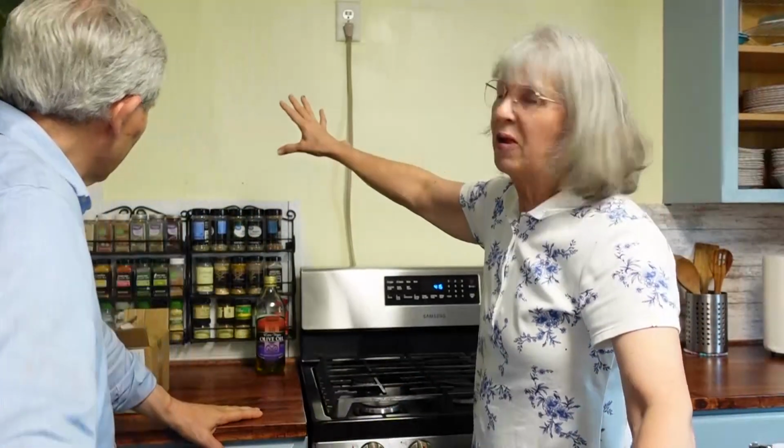This wall, I don't know whether you can see it, but I'd like you to be able to. It's hard to see on the video. This wall, we put this wall in to extend this wall, but up here is about an inch different between that and that.